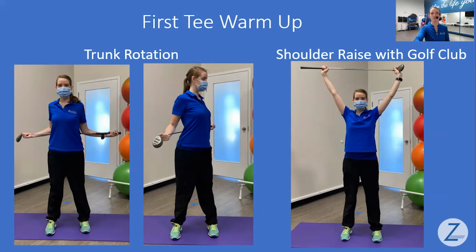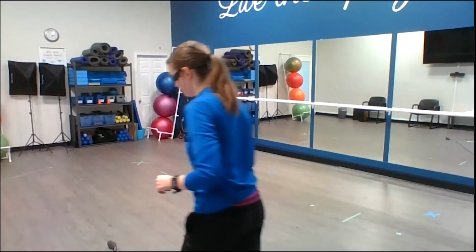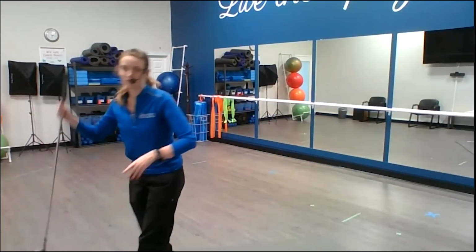All right, so I'm going to stop my share for a second here so we can show the exercises. And I'm going to grab the club.